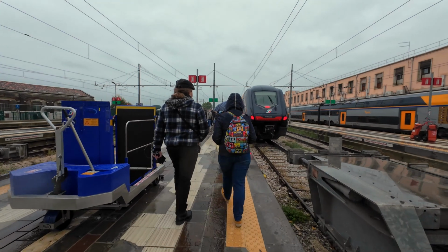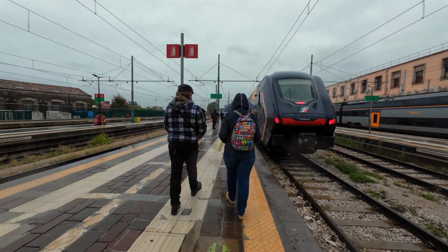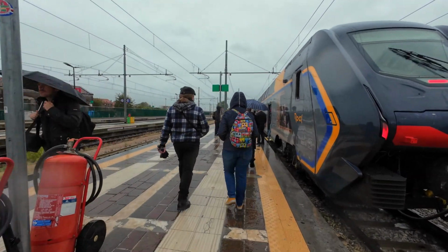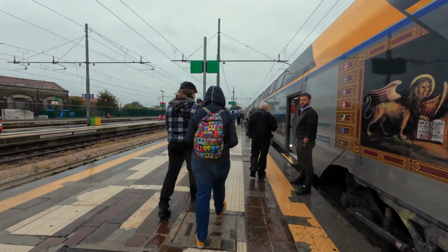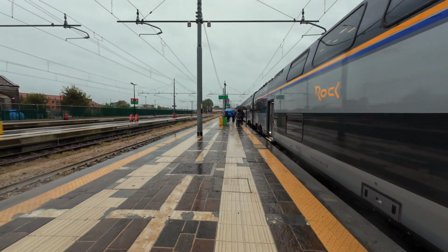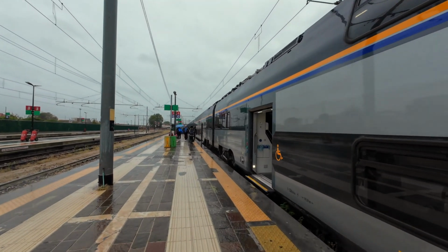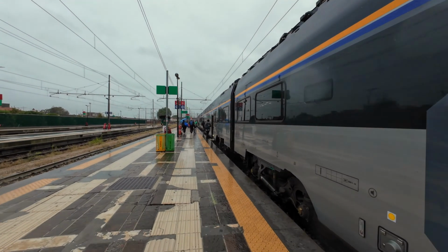So after we had our tickets, it was time to head down to the platform. The layouts for the platforms and the information are really clear. It's in Italian and English, so it's absolutely no problem finding the correct train. So here you can see us getting onto the train. This is a regional train, so you'll see the interior is a bit more basic than the train that we got back, which I'll show you at the end of the video.